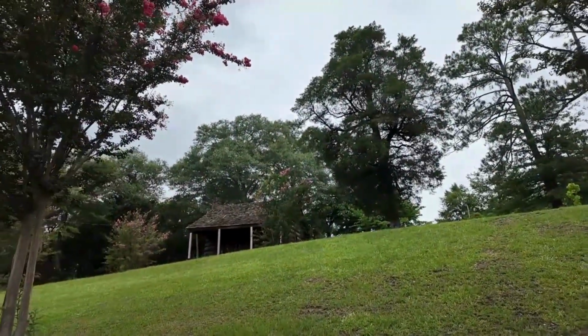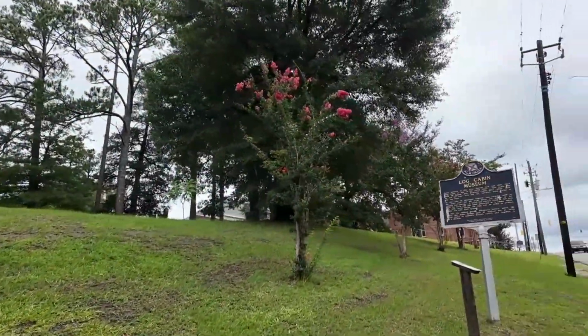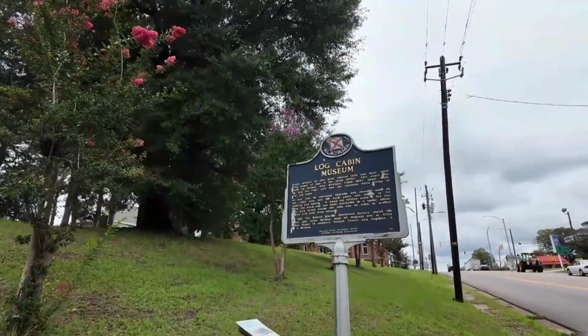An old log cabin up there. It's fixing to start raining on me after all this time. Oh, this is a log cabin museum on this side.